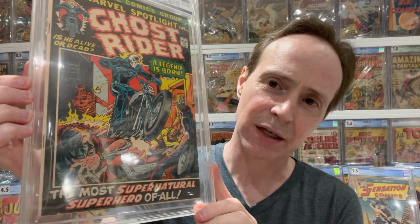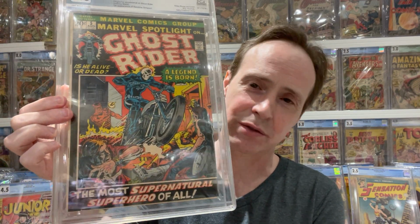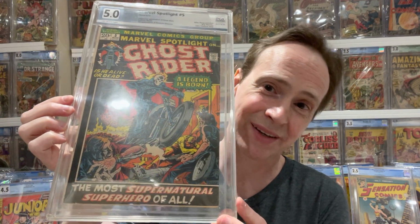I'll actually take it out of the plastic so you can see it a bit better. The reason it sold for such high numbers is this black cover. It's just a really obnoxious cover to try to get in a high grade. It shows any flaws. And my copy's a 5.0.